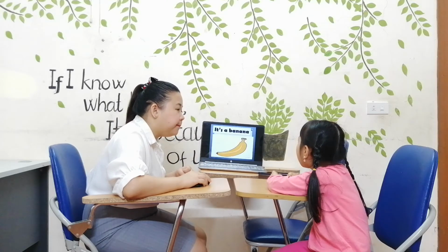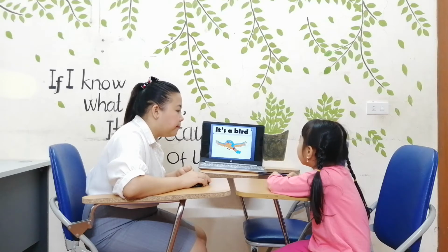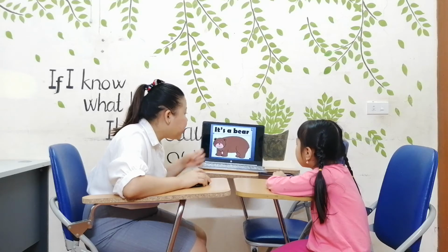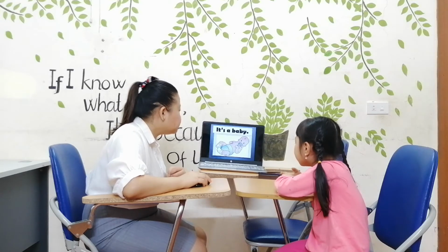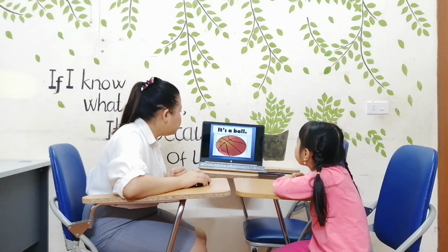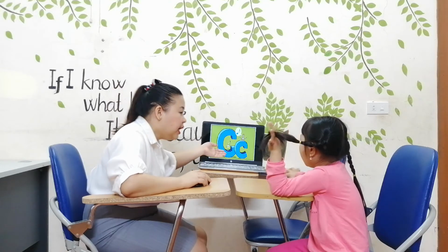It's a banana. It's a bird. It's a bat. Bear. It's a bat. Very good. It's a bee. It's a baby. It's a book. It's a ball. Good job, Lily. Now, let's have letter.